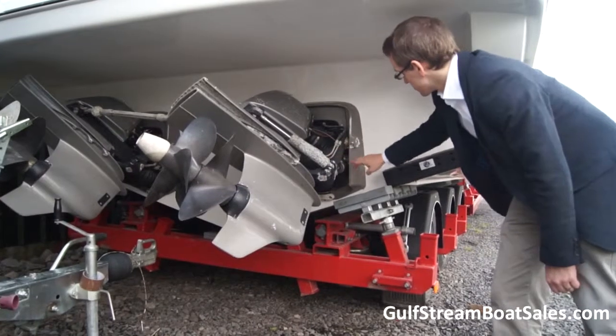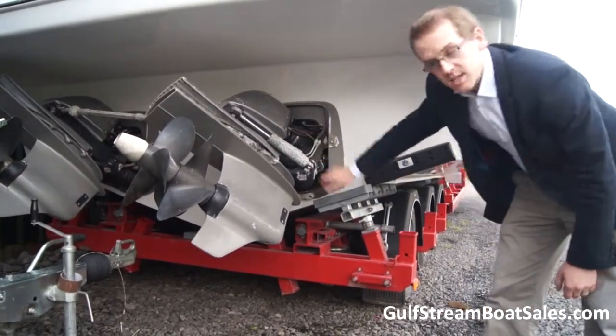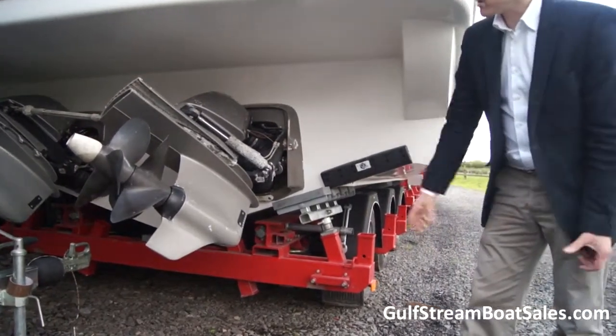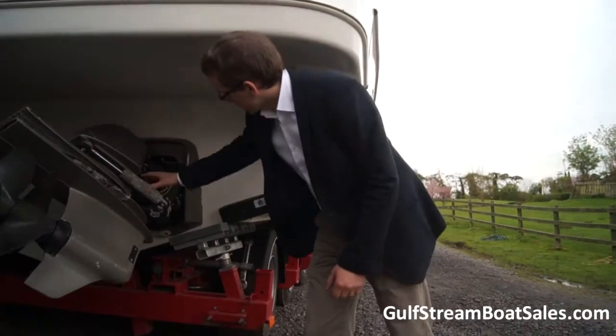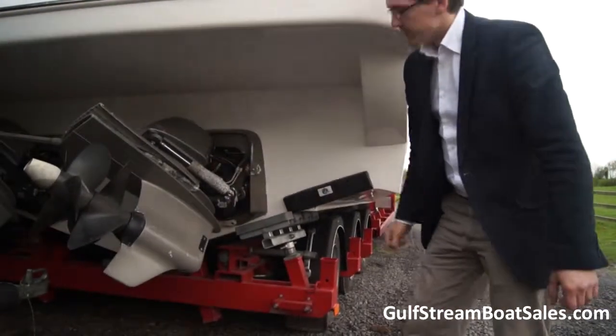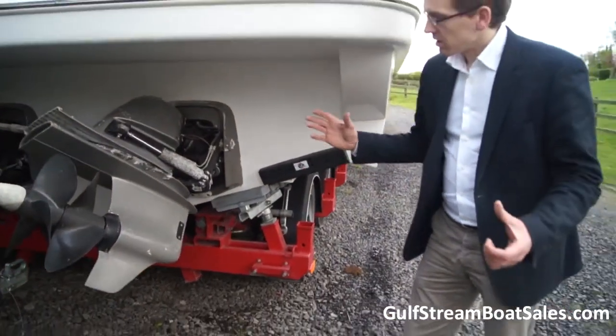The trim hoses, the trim rams, the seals are all bone dry. The bellows are in very good condition, and just generally the drives are in good condition. They just need a slight clean up. Particularly, sorry, it was the steering rams there. They're just slightly corroded, but apart from that, the drives are in good shape.